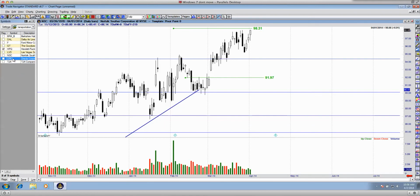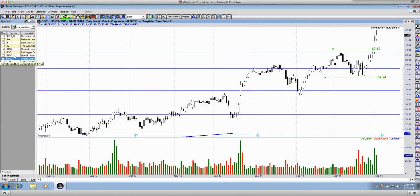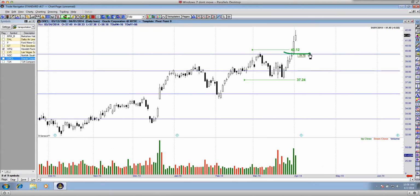NSC, just continuing on, above $95, moving higher, up to 98.31, looking really good. Poised to break out as of Wednesday, which is going to be the 2nd of April 2014. Oracle, again, breaking out above 40.12. I did reference this in a previous video, so you can have a look at that. I think it's class 2 or video 2.